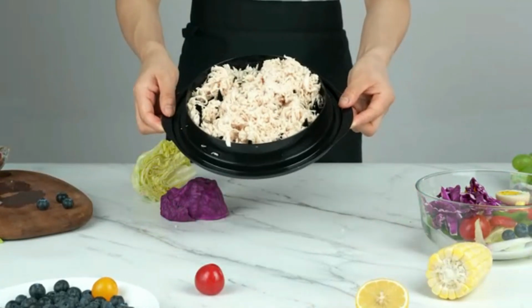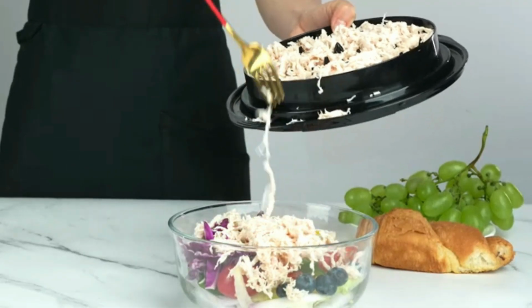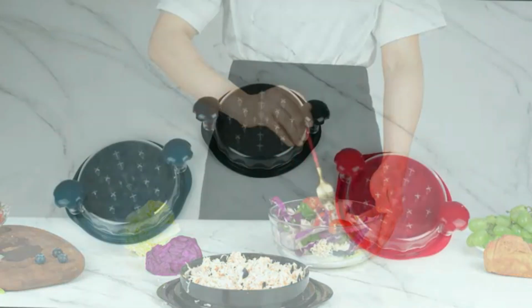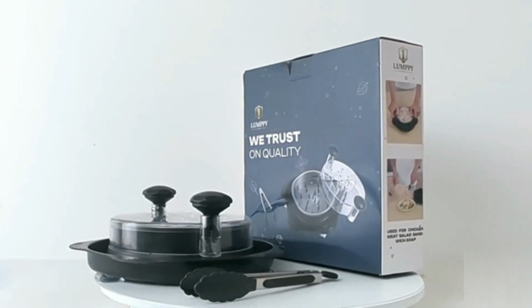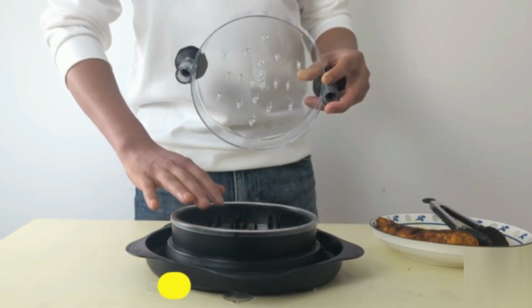Whether you're preparing pulled chicken for tacos, sandwiches, or salads, this tool ensures consistent results with minimal mess. Its ergonomic design provides a comfortable grip for easy twisting, and the large size allows you to shred bigger portions in one go. Ideal for home cooks or BBQ enthusiasts, it's a must-have for efficient meal prep.